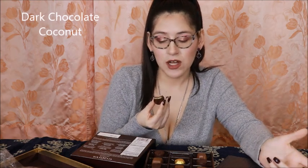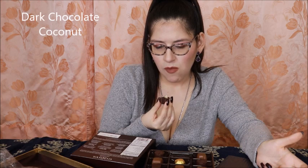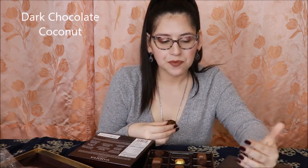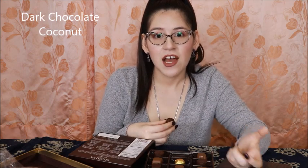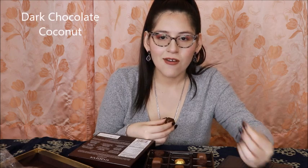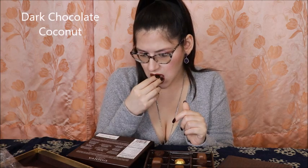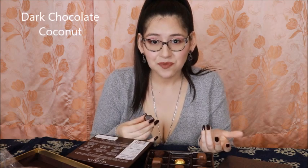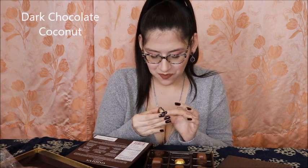I'm not that big of a fan of coconut, but with dark chocolate, the intensity of the dark chocolate with, I feel like coconut has an intense taste. The intense taste of the coconut really balances it out. And the filling is nice. I don't want to say cheap, but kind of like cheap. It's not. It's like coconut shavings within like some coconut jelly thing. I don't know if that makes sense, but okay.